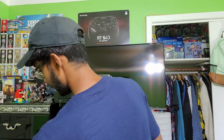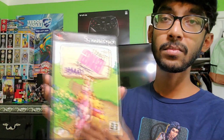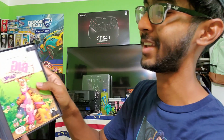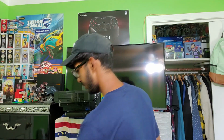Moving on to PS3 games, I got, or actually, there's another PS2 game. Yesterday I picked up Piglet's Big Movie Game. It's like a Winnie the Pooh game. Back in the day, I remember I thought it looked like such a cool game because it's a platformer and an adventure title. If you guys can look at those screenshots, man, it's just a sense of nostalgia. It just hit, and I'm like, I have to have this. Unfortunately, the manual isn't in color, but who cares? It is complete.